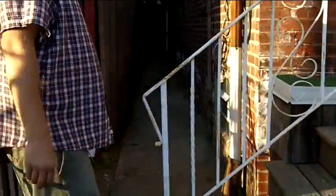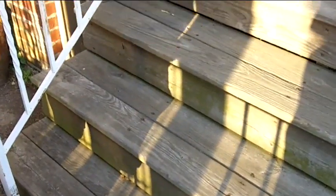And then let's take a walk a little closer up here. You can see these wooden steps. I don't know exactly what happened. I guess they took out the concrete steps at one point and put in wood. I'm fine with the wooden steps. They're a little loose. The boards need a little tightening up here and there, but other than that, it's in fairly good shape.